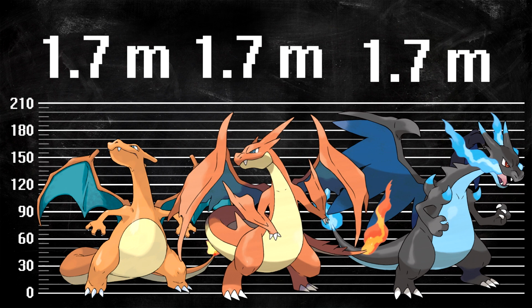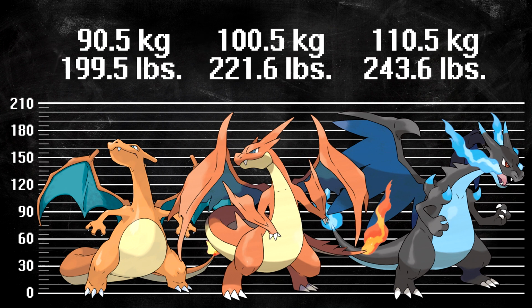Mega Charizard X and Mega Charizard Y both have the same height of Charizard, 1.7 meters tall, or 5 foot 7. However, their weights differ, as Mega Charizard X weighs 110.5 kilo, or 243.6 pounds, and Mega Charizard Y weighs 100.5 kilo, or 221.6 pounds.